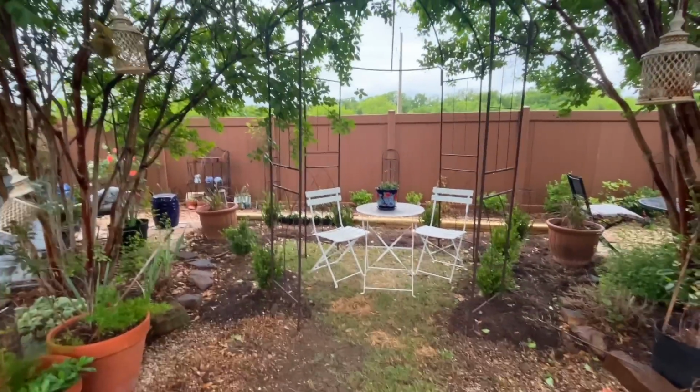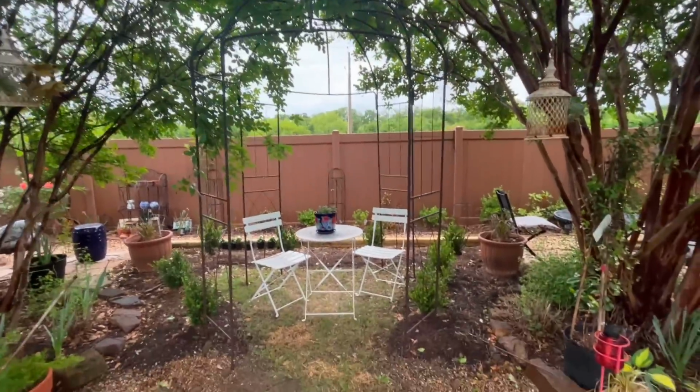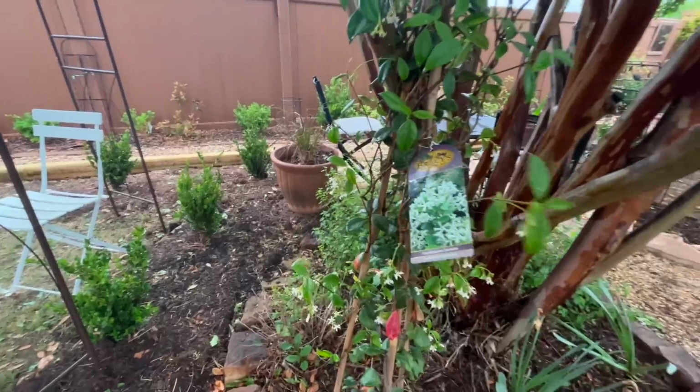That white table and chair is not going to stay there. It was there before, but that's going to be fun to plant up and run some vines. For example, I've been having this star jasmine. It's called Confederate.